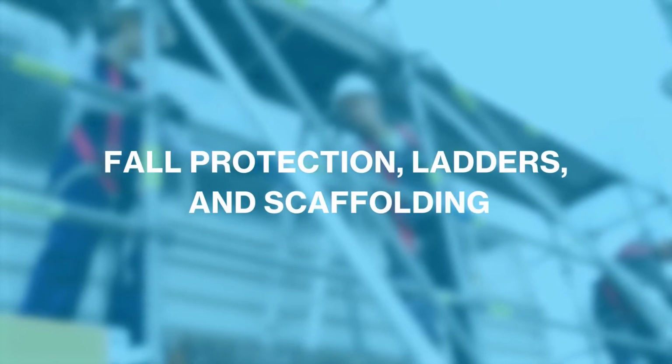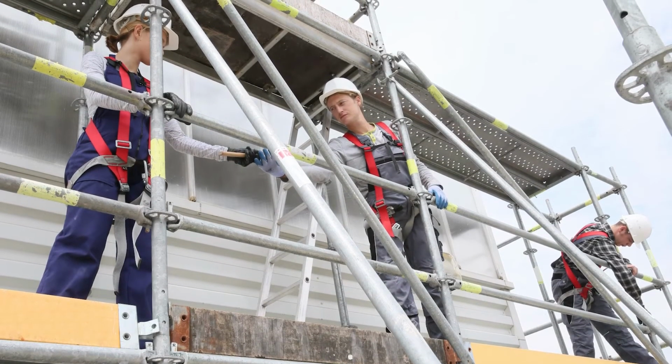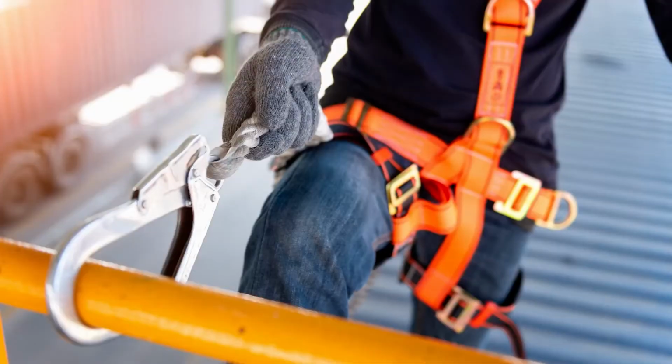Fall protection, ladders, and scaffolding. Falls from height are considered to be one of the top hazards in the construction industry and are responsible for more deaths and serious injuries than nearly any other hazard. As such, all work at heights at Mount Sinai Health System will be closely monitored for adherence to applicable regulations. No contractor employee should be exposed to fall hazards greater than 6 feet from any walking and working surface or 10 feet from a scaffold. Contractor employees who violate fall protection requirements will be removed from the job and will not be permitted to return.